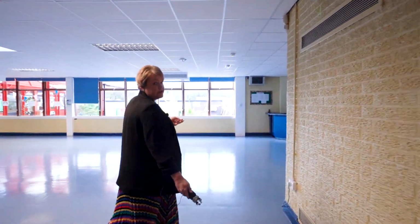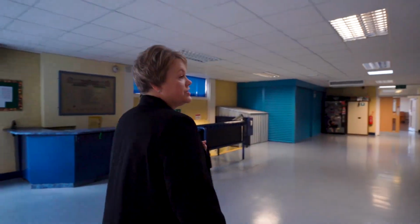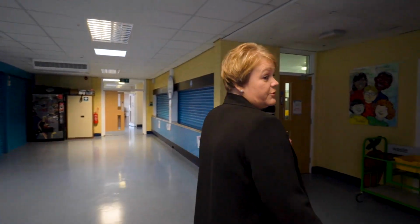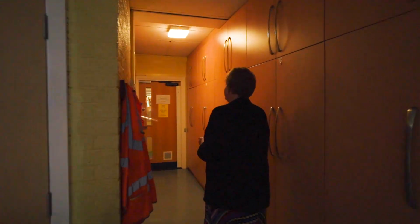We're also lucky enough to have Norden's local library on site, which the children have access to. They go into the library once a week and can choose a book and keep it in class for that week.